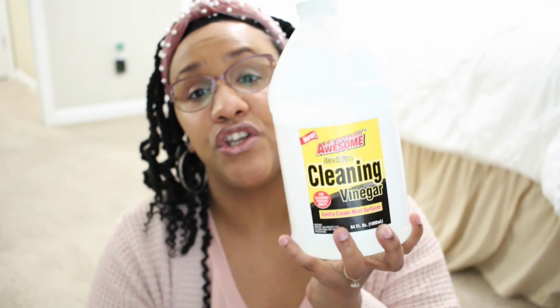Something I recently got and will start using in my DIY cleaner is the Awesome Cleaning Vinegar. I guess this is supposed to be different, it gently cleans most surfaces, streak free, and you can get this at the Dollar Tree.